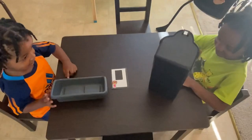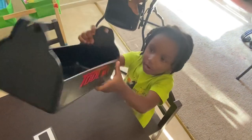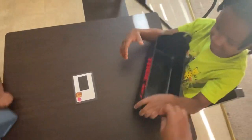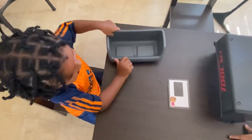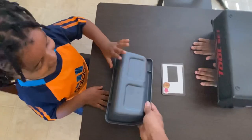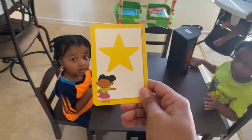All right, the boys are back, and these are their items. Okay, the shape was rectangle. Let's see what they have. CJ, what do you have? A toolbox. And yes, it looks just like the picture. Good job. Carter, what do you have? A toy. Yeah, it's like a container. But I definitely see the rectangle. Good job, guys.